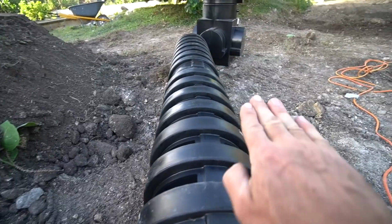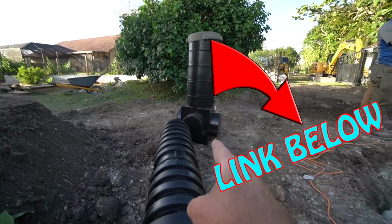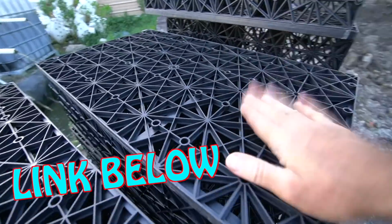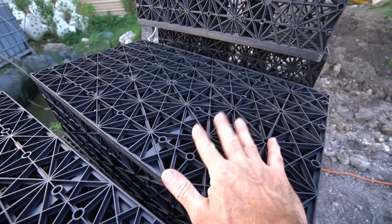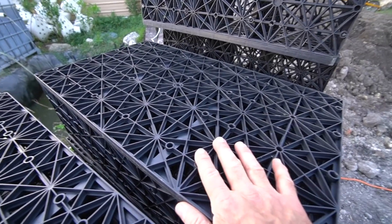On top of this, we're gonna have our layer of Aqua Blocks. This is gonna connect directly up to the snorkel over here. This is going to allow us access for cleaning. Aqua Blocks over here, incredibly modular system, can handle heavy loads. We're going to be having all of our river rock on top of this. The river rock is actually responsible for the filtration. This is the sedimentation as well as water distribution system.